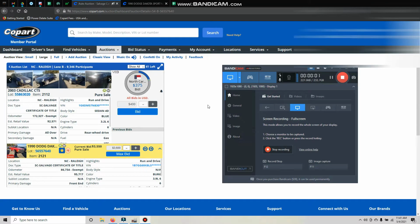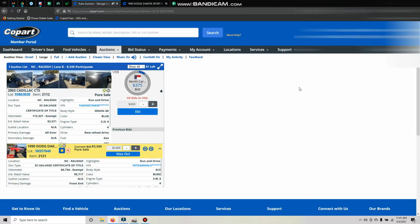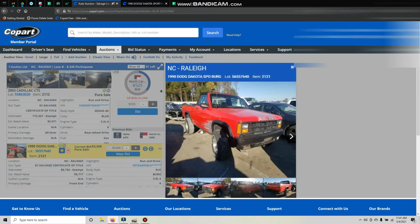Hey guys, I want to do a little bit of a Copart auction video here today. So this is kind of what goes on when I'm bidding on an auction. I'm just going to give you the thought process behind what I do. So anyway, here's the truck I'm after. It's a 1990 Dodge Dakota. You can click on it and it'll pop up pictures.